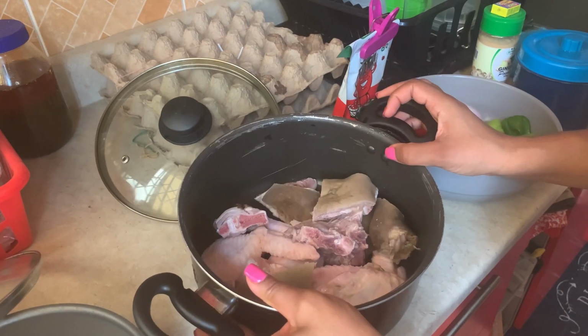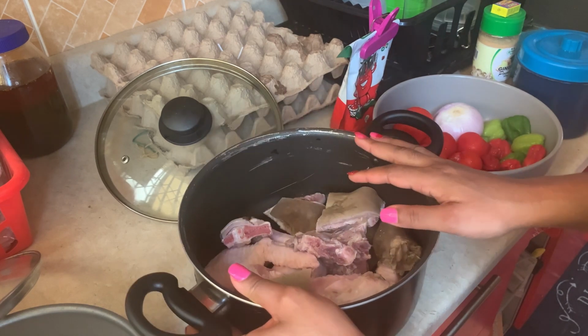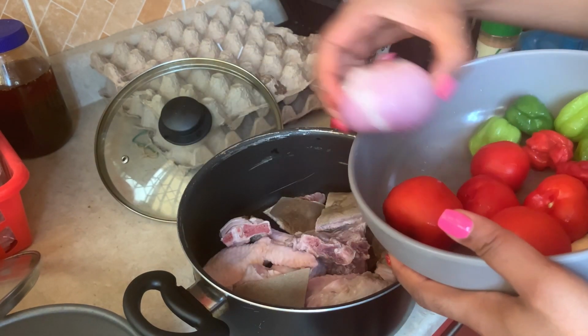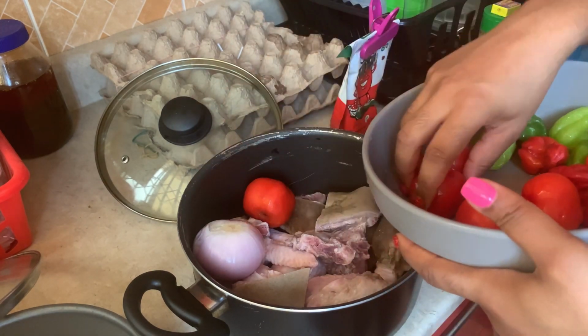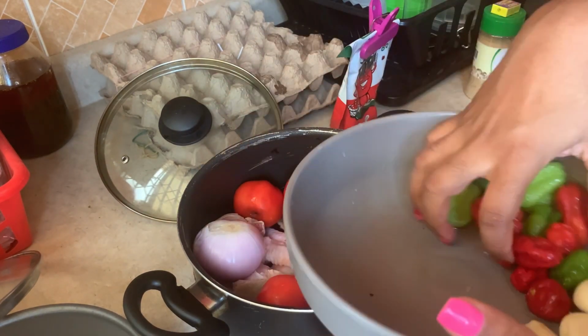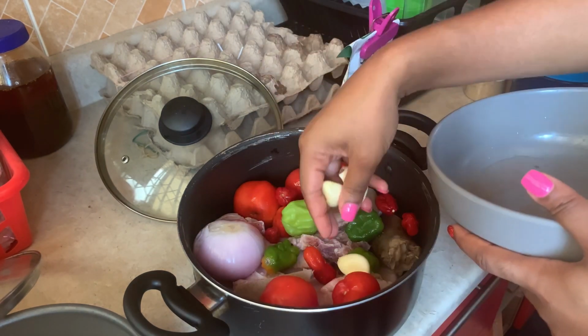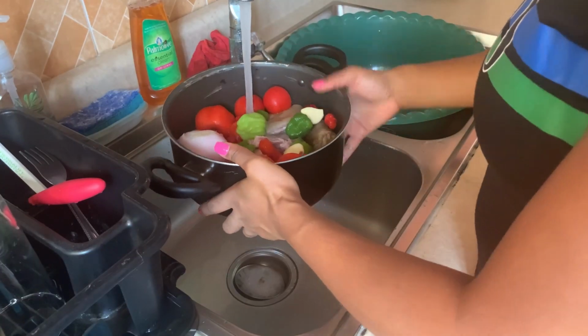So first, we're starting off with some freshly cleaned hard chicken wings and goat meat. I cleaned it with vinegar and water. Then I have gone ahead and cleaned my veggies, and I'm just going to add that because I need to steam that up before blending and adding it to my mixture.